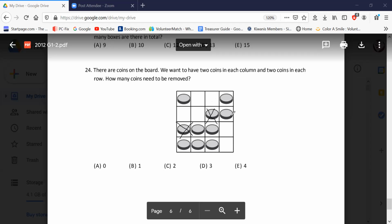No, as you can see here, it's going to result in only one coin in this row right over here. So in the second row, we can't remove this one. We can't remove any of them. All right, so now let's just move it down. As you move down, you realize that you can't remove this one because although there are two in this column, this third row only has one coin. So you do not want to remove that.